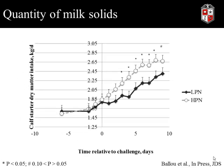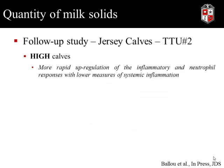And then when you look at calf starter intake, there was no difference prior to the challenge, but pretty much right after the challenge, we start seeing some separation in calf starter intake, where the low-plane nutrition calves are eating less calf starter than the calves previously fed the high-plane nutrition.